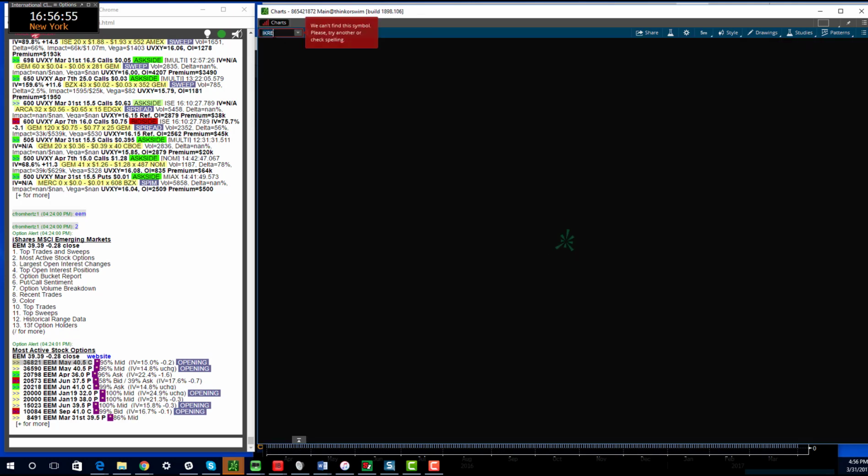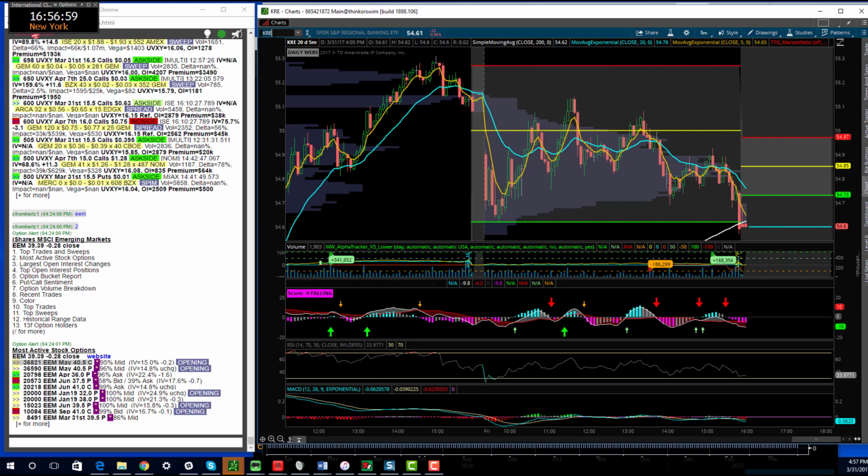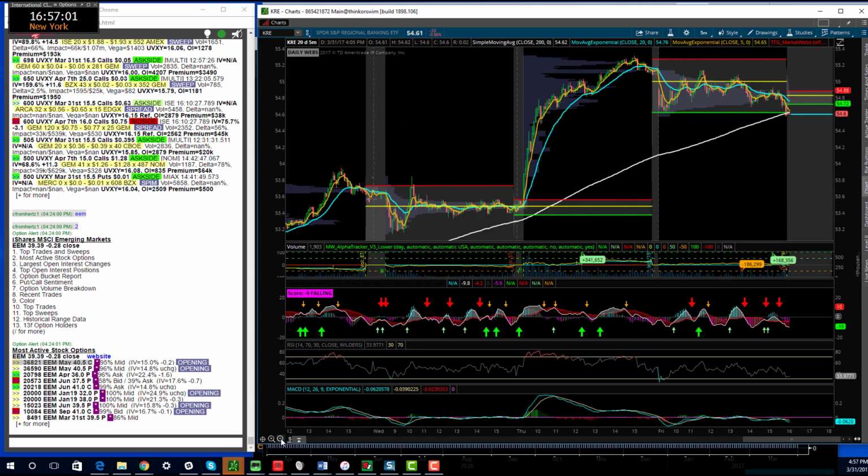The regional banks were pretty weak at the end of the day. They gave back about a third of yesterday's gains. If you remember, KRE was up 3% yesterday, and it was down 1% today. So it gave back a third of those gains. So no real follow through there. Other than that, there weren't a lot of movers to the upside or the downside.